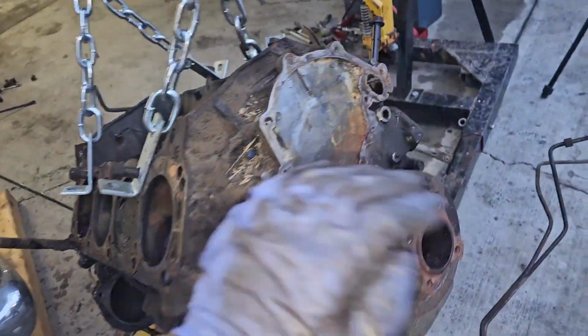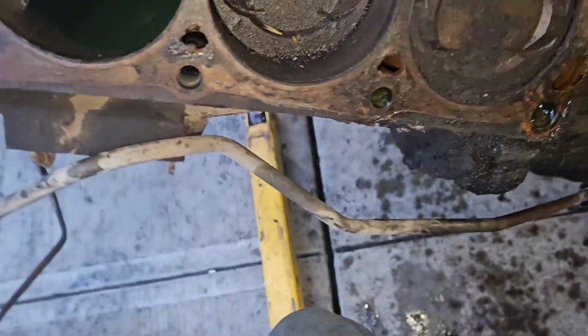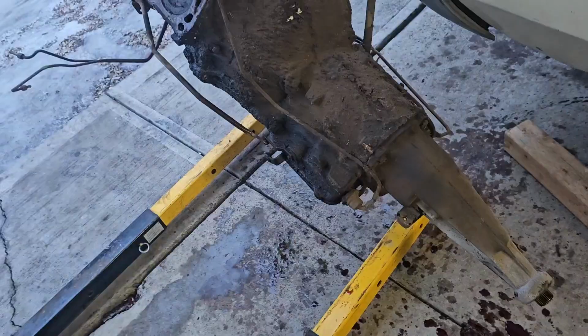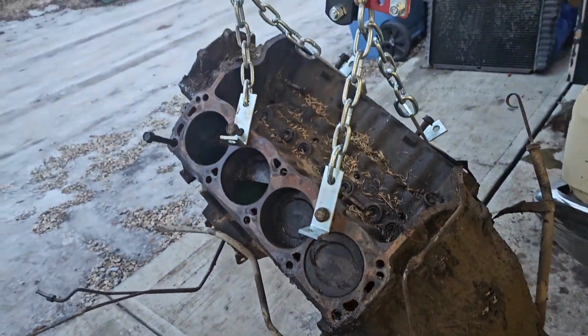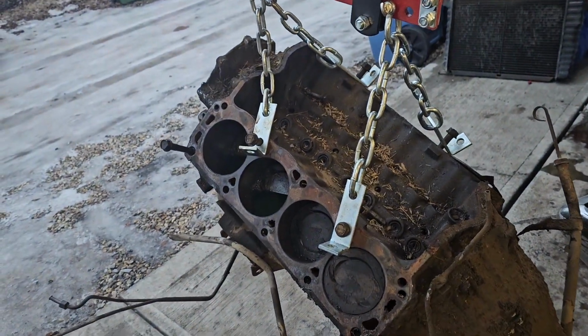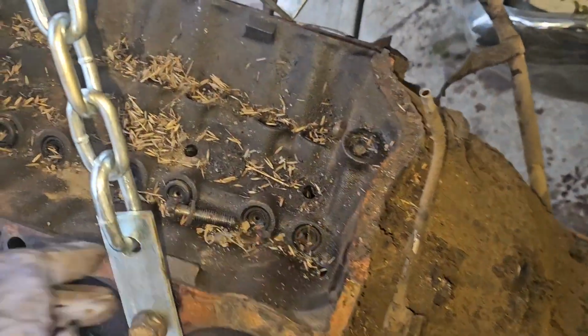Drivetrain is out. Here is the crappy old drivetrain, with coolant and Marvel Mystery Oil and transmission fluid. The transmission I am going to keep, the engine I am not. If anybody wants a completely seized and destroyed cylinder wall 351 Windsor, you just let me know.